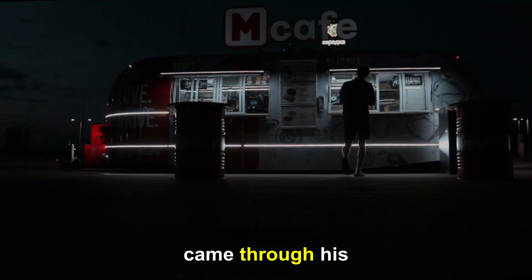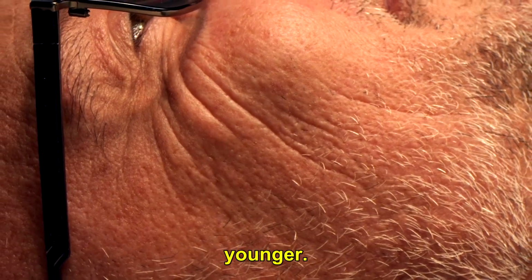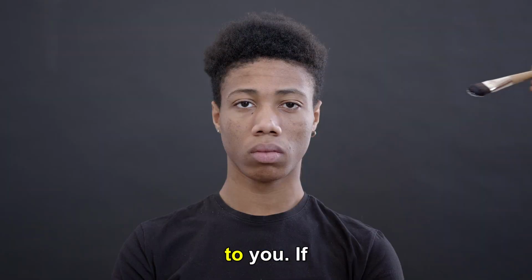Because the sun came through his left window every single day, the left side of his face looks like it belongs to an 80-year-old man, covered in deep grooves and sagging skin. The right side of his face, which was in the shade, looks 20 years younger. That is what the sun does to you.